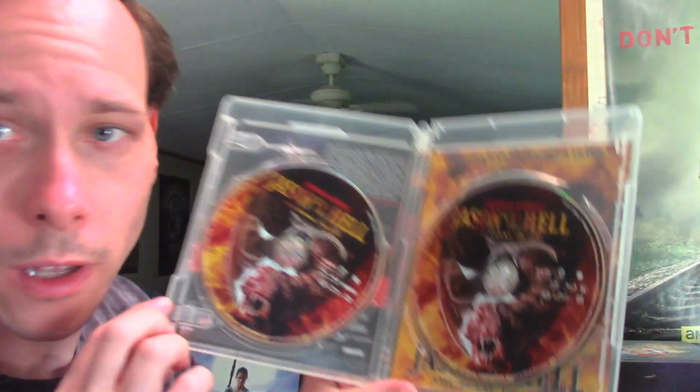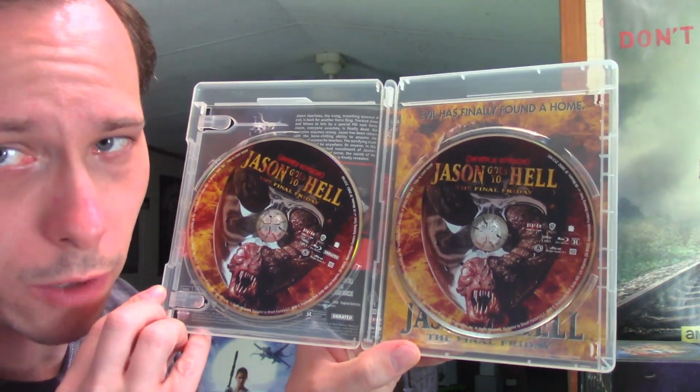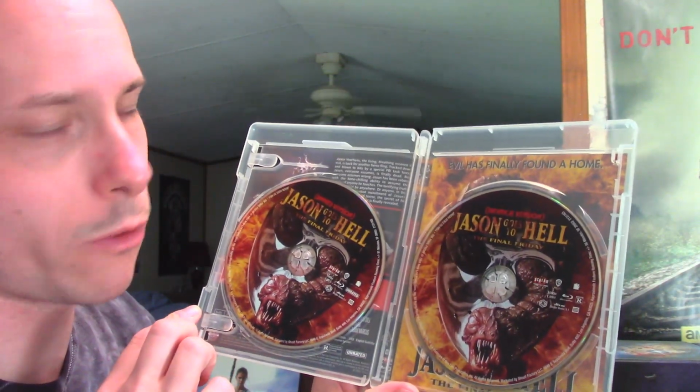There's 2 discs. Theatrical and unrated. Of course, we're going to watch the unrated over theatrical. I watched the theatrical version only once after seeing the uncut version for so long, and I wanted to see what the difference was. Obviously, they cut some things out. But, I mean, come on now. The theatrical pales in comparison to the unrated version.